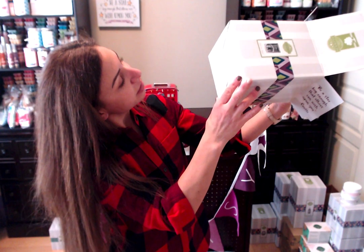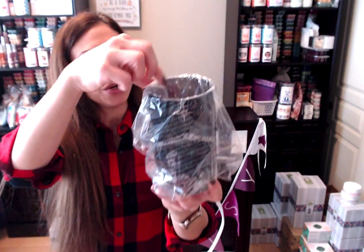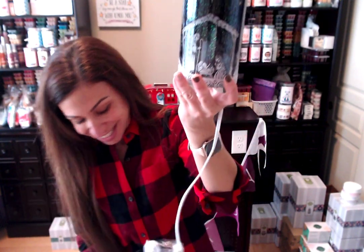Oh, I forgot to tell you the information down below. It is 120 volts, 60 hertz, and has a 25 watt light bulb. So here we go. This is kind of what it looks like. Check out all that glitter. I love it. Baby Jesus is showered with beautiful stars and glitter to honor his birth.